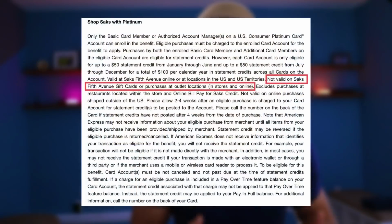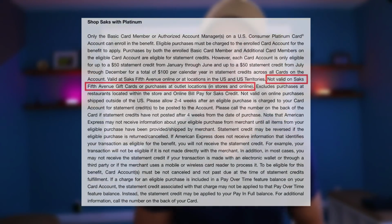Also, a word of caution here. Buying a gift card in-store could trigger the Saks Fifth Ave credit, but gift cards are excluded in the fine print. And with other gift cards like the Airline credit, for example, American Express has clawed those back in the past. So if you do decide to take the risk and buy a gift card at Saks to trigger that credit, I wouldn't be too upset if and or when American Express claws back that credit from you. They don't like this type of behavior, and they've made that pretty clear with their actions in the past.